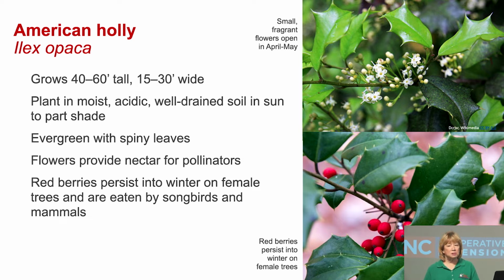Pay close attention to the eventual size of the American holly, up to 15 to 30 feet wide and 40 to 60 feet tall. With its limbs that grow all the way to the ground, it makes a great privacy screen, but it does need space to grow.